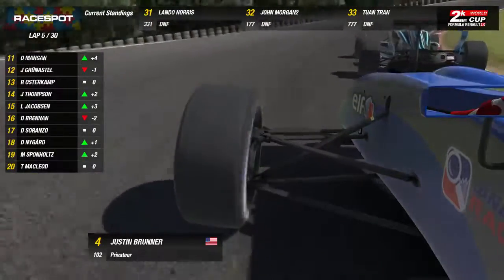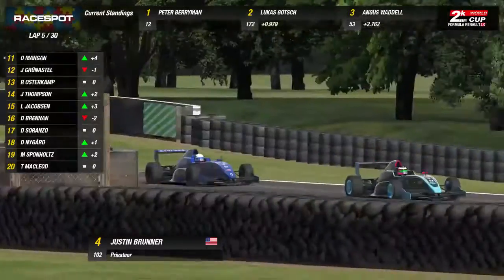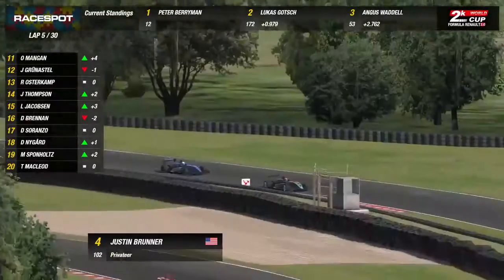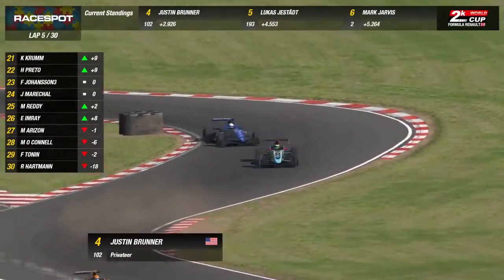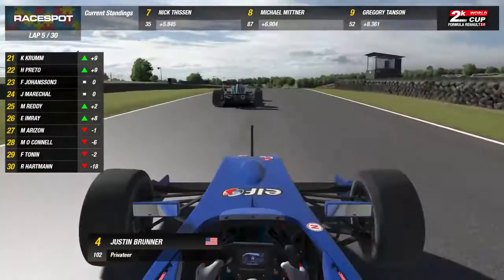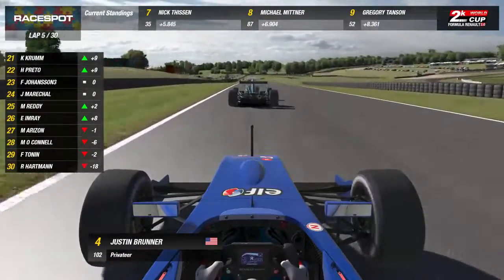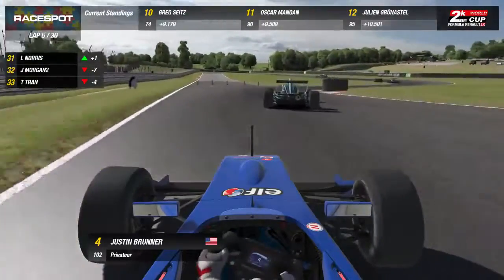Gap at the front for Peter Berryman, almost a second, if not a second. Now the power's starting to push. And Peter Berryman, well, you might as well call him Sebastian Berryman. Yeah, and of course, let's not forget earlier today we saw that he was very good at managing the event. Brunner on the rear, he's not going to try anything stupid down into Hislop's. He almost is impossible to pass into Hislop's.